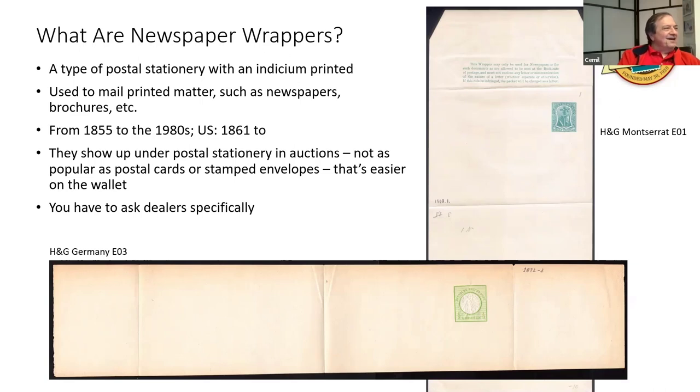And really, the first one started in 1855 in England, and then they went up to the 1980s in the US. They started in 1861. I meant to look that up and I didn't, but I think it was until like the 40s that they were used, and then they stopped using them.